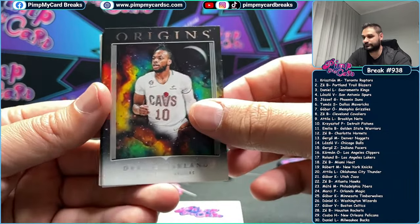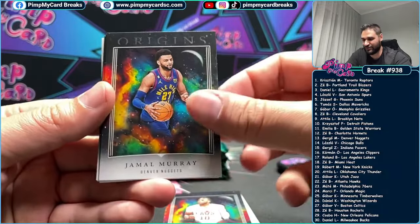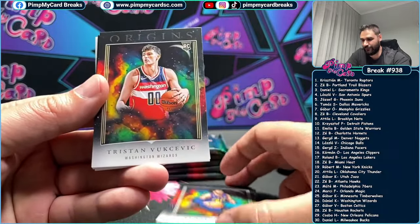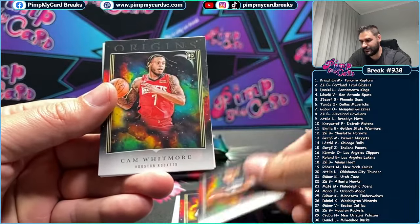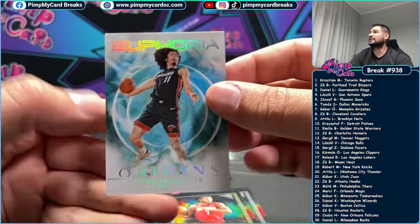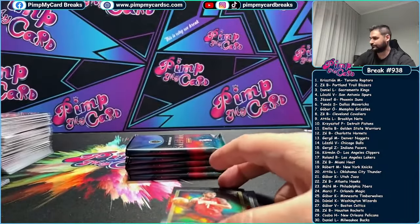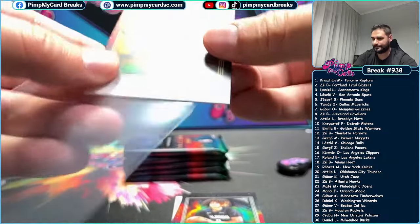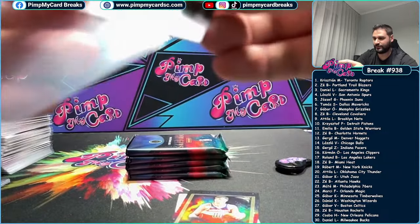Garland. It has to be, will be Firework. It has to be Jamal Murray, Vukcevic rookie, Anthony Black rookie, Whitmore rookie, and give us another rookie. Thank you very much. Triple G for Miami. So four rookies out of six cards.